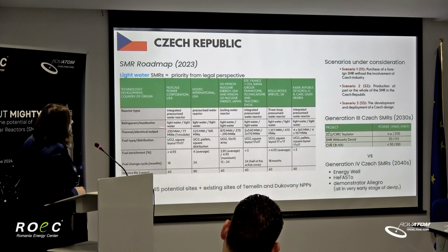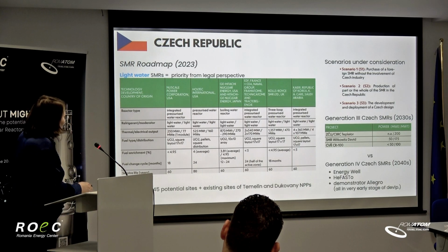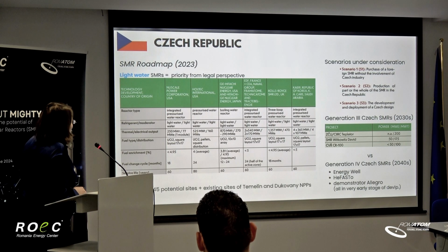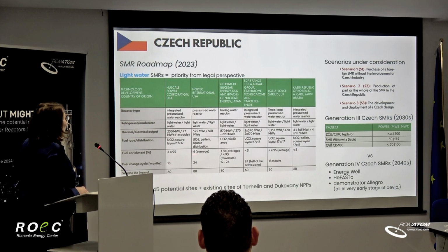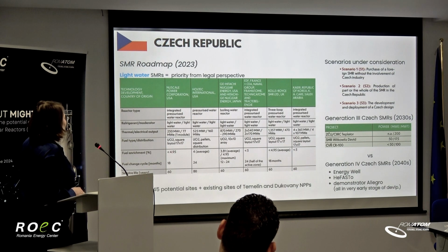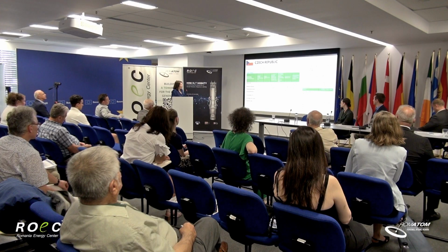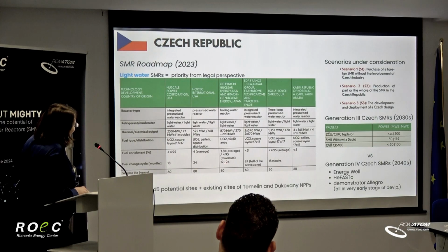I have extracted some technical details that I found interesting, but of course there are many more. They have all these technical files and specifications. Again, you see light water as refrigerant and moderator, in all of them, because for them light water reactors are a priority. Fuel enrichment, again, less than 5%, 4%, 3.5%, so low enriched uranium. Fuel change cycle: remember the Russian reactor I mentioned, up to 18% and 36 months. Well, with low enriched uranium you can get a year and a half or 2 years, 1 year, 2 years at most.